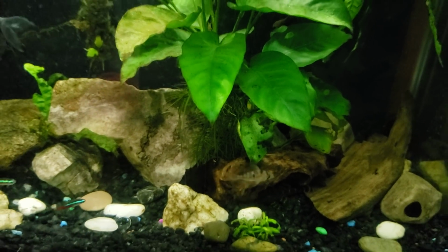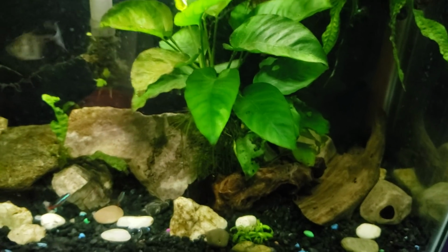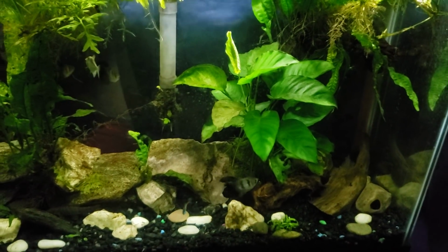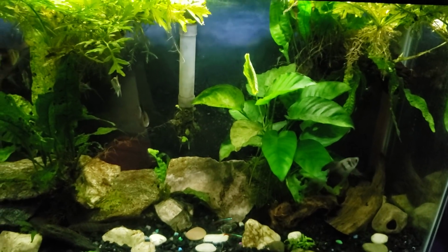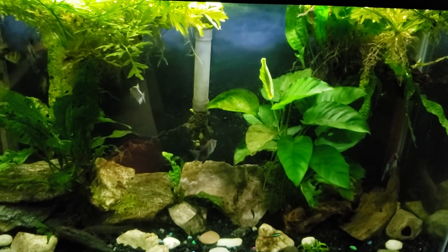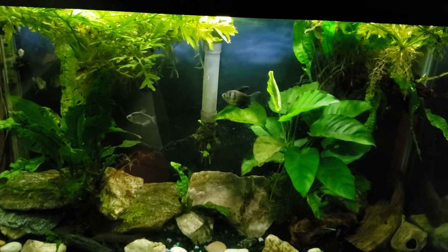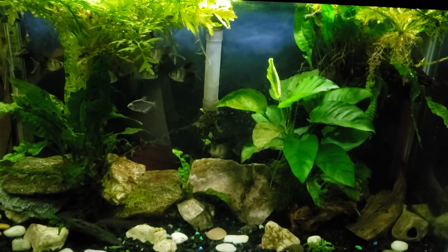So I will be keeping an eye on the tank. I will be keeping an eye on that fish. But so far so good. It's eating well. It's behaving normally. Its colors have come back. And it's not getting into any kind of issues with the other inhabitants in the tank. So yay, we finally have something new to talk about in the 29.